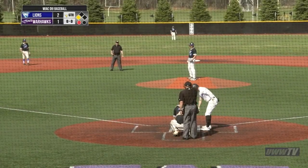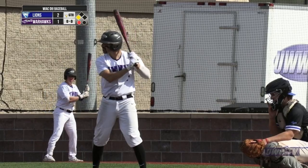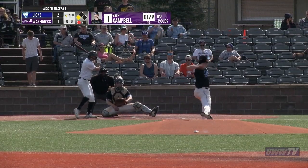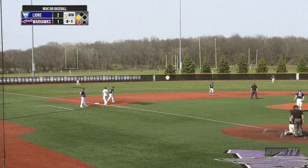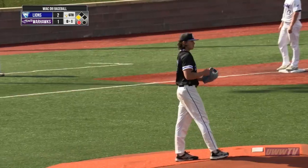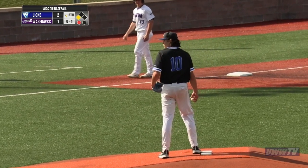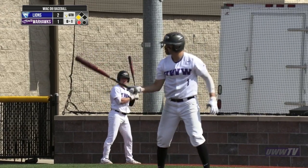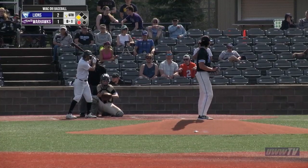And this is not the player you want at the plate if you're Cale Franson. Zach Campbell has two singles on the day. He hits that one foul. And all the Warhawks need is just something in play to drive home that runner. Exactly. Unless it's a line drive right to the shortstop, pretty much anything that gets put into the field of play is money for the Warhawks, and they tie the game.